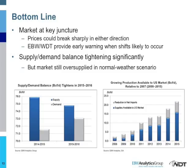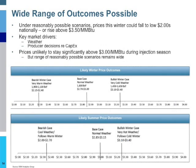We are going to drill down into what that means as to prices. All I want to emphasize here is that prices will be highly dependent on the factors that we've already started to flag, and we'll talk through what the potential outcomes are and what we think are most likely. What I want to emphasize here is under the second bullet where it says key market drivers. The two most important things by far, we think, in terms of where prices will wind up in the range that's indicated below, are weather, which is why I wanted to emphasize just how significant the range of weather outcomes can be, and then secondly, producer decisions regarding CapEx.